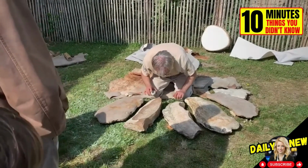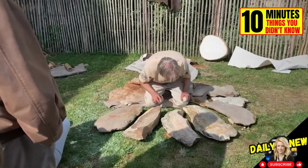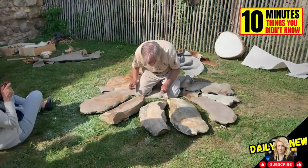This is how our ancestors made music. This is one of the first lithophones, a rudimentary musical instrument built with stones.